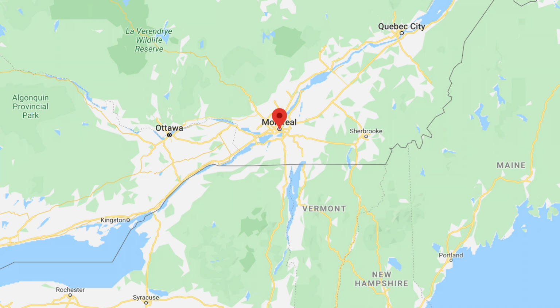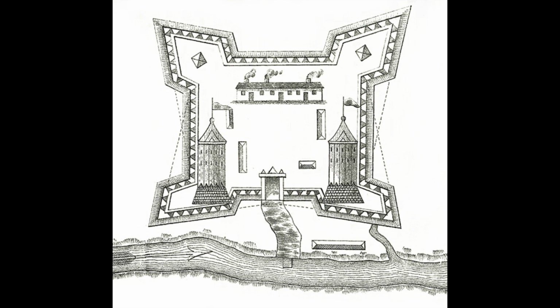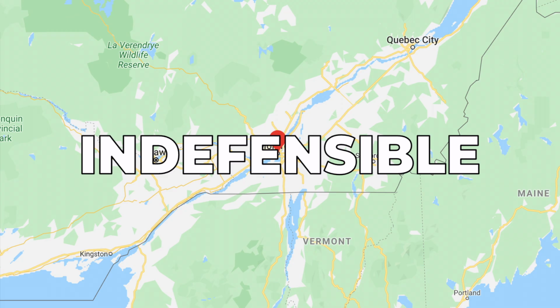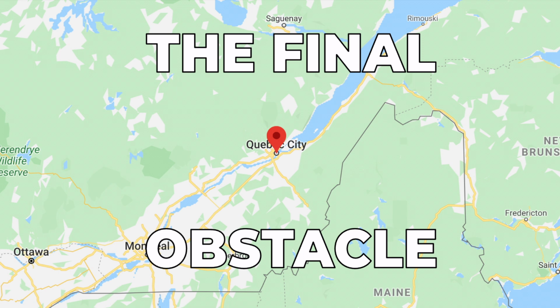The two forces meet with each other, and they march on towards Montreal. The British General Carleton, who has just left the aforementioned Fort St. Jean, decides that the city is indefensible, and leaves. The Americans walk in, find out that the British have left, and are overjoyed. The Americans have taken over Montreal. They then march on to Quebec City, the final obstacle.